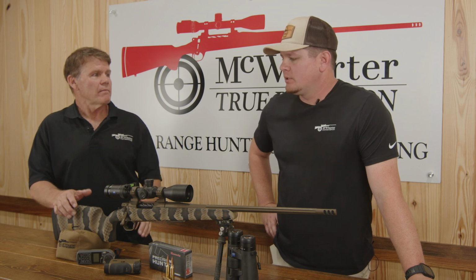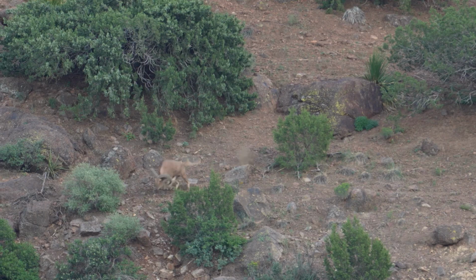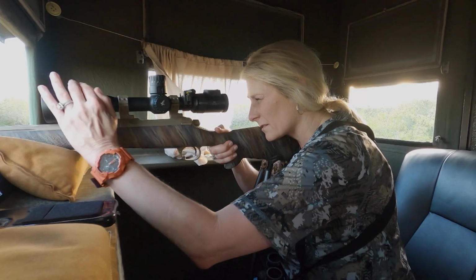What's your longest shot? Last year on Audad, 690. All right, when you got down on that shot, did you think 100% that was going to be a dead audad? I did. I knew my data, I knew my rangefinder, I knew my rifle, so I had a good wind and pulled the trigger.